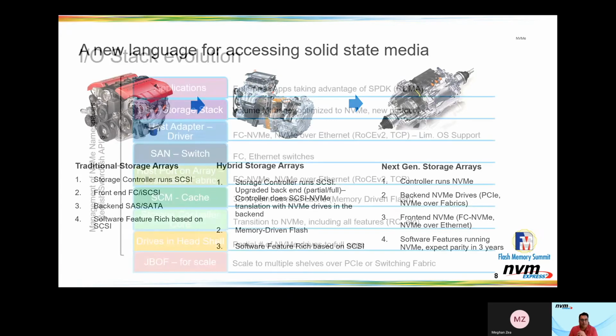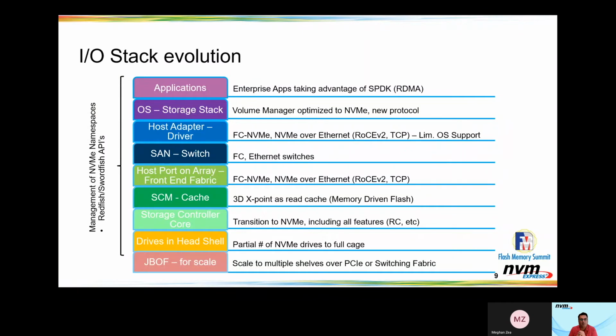So if you look at the stack, changes have to be done across the stack from top to bottom, and a representation of a typical fabric attached Ethernet storage array is shown here. As you can see, we have to incorporate NVMe in every layer of the stack. The applications have to take advantage of the RDMA functionality that NVMe over Fabrics brings to the table. The volume managers have to be optimized for NVMe. Of course, the driver stacks on the operating systems have to be developed, which, by the way, is a very time consuming and tedious effort that our OS vendors have to go through.